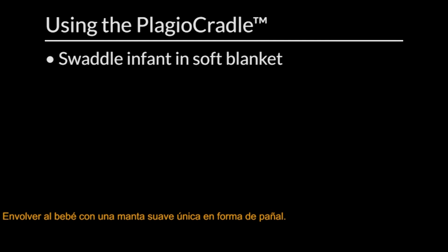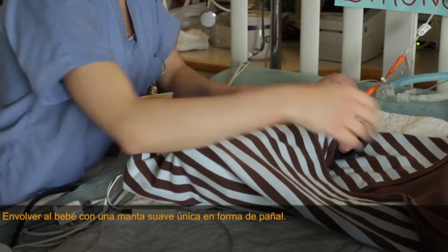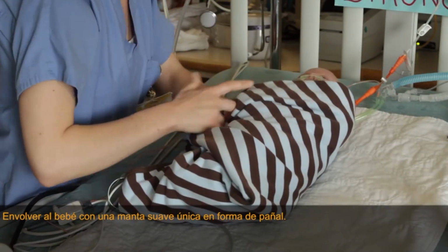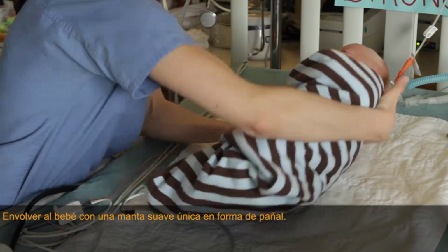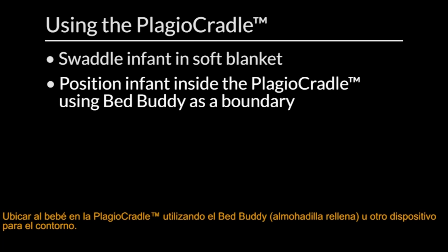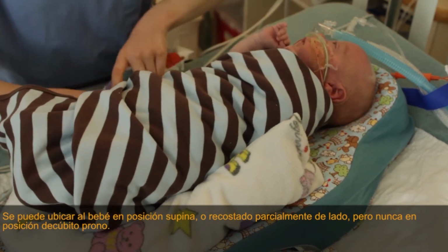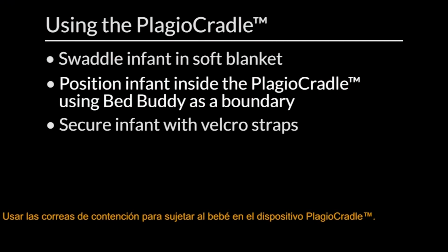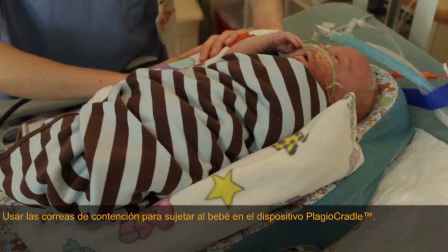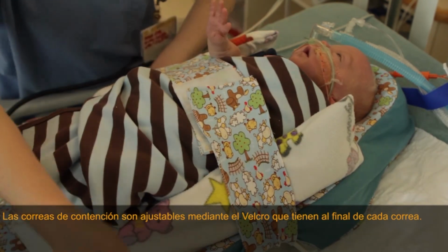Swaddle the infant in a single soft blanket. Position the infant on the PlagioCradle using the bed buddy or other boundary device. The infant can be positioned supine or semi-side-lying, but never prone. Use the containment straps to secure the infant on the PlagioCradle device. The containment straps are adjustable by way of Velcro located at the end of each strap.